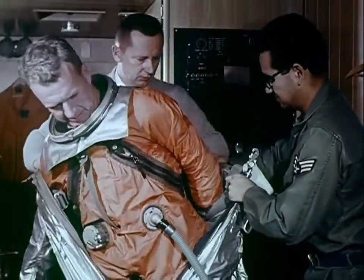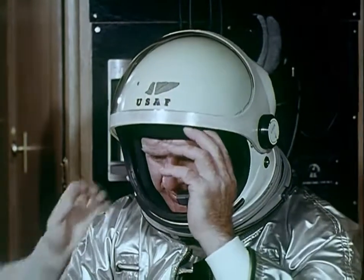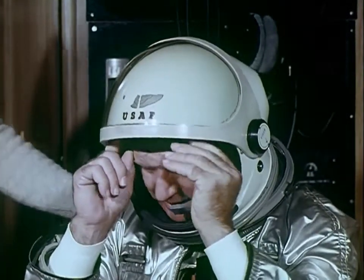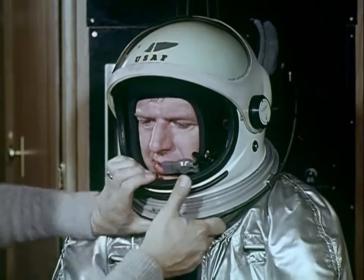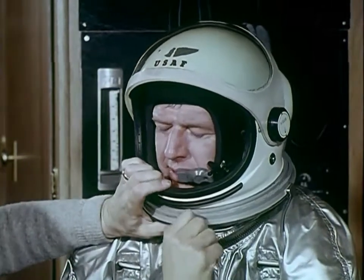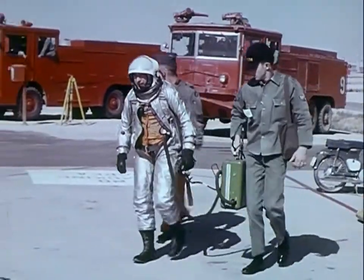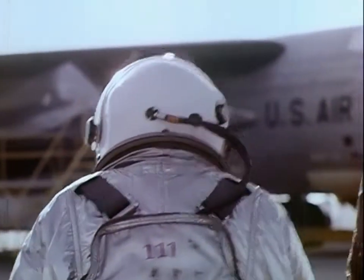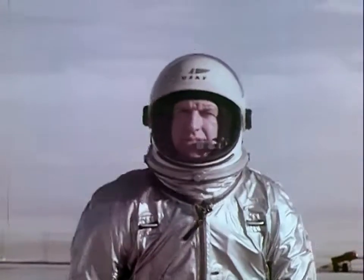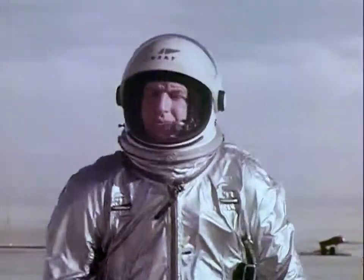Then, as always, when time for takeoff draws near, attention focuses on the man chosen to fly the mission. Because of this, the X-15 pilot becomes, in effect, the symbol for the entire research team. The one man who represents all the others who have worked so long and so hard to make the project a success. And it is a proud record of accomplishment they've achieved.